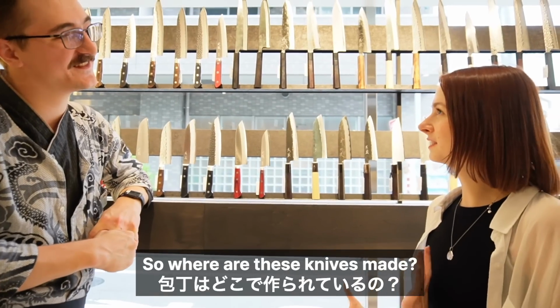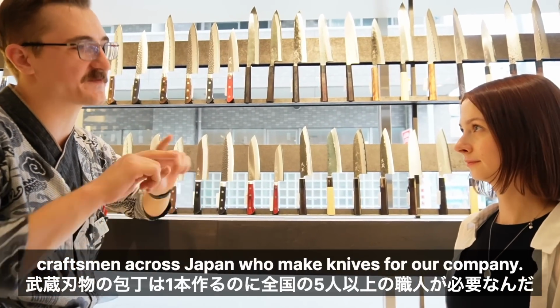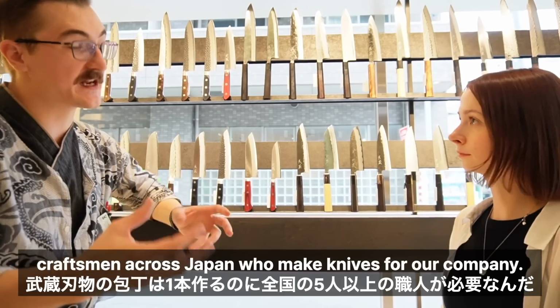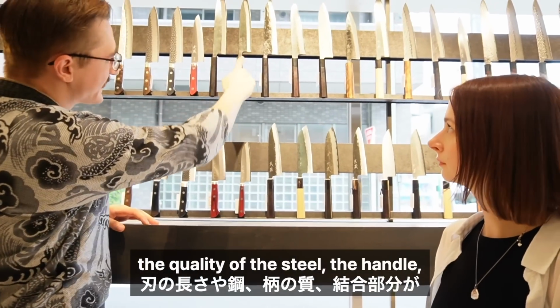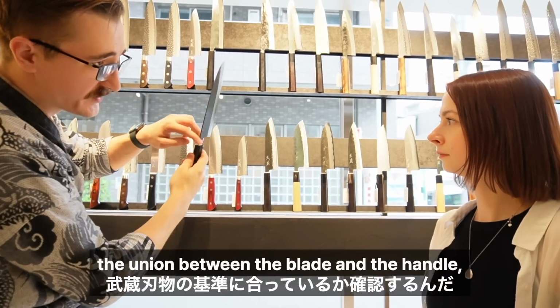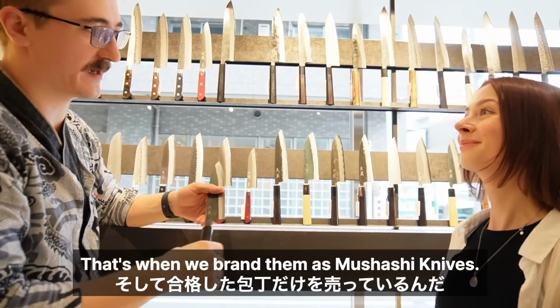So where are these knives made? So for Musashi Knives, we actually have 5 different craftsmen across Japan who make knives for our company. And then once we certify the blade length, the quality of the steel, the handle, the union between the blade and the handle, and this all meets our standards, that's when we brand them as Musashi knives.